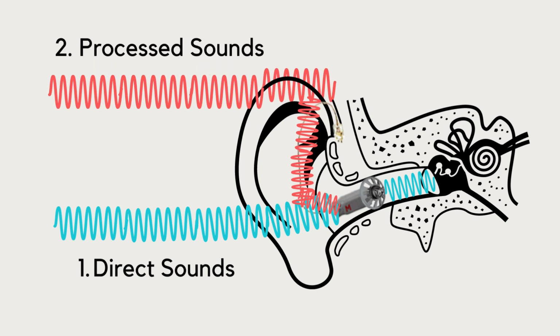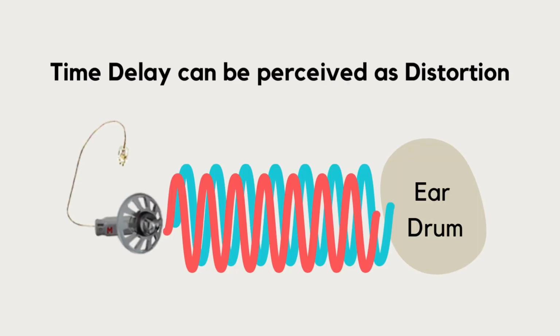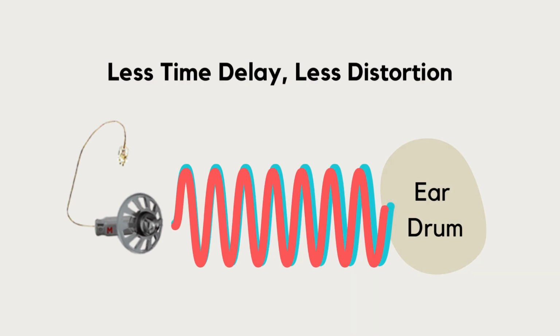The second pathway that you see here in pink is the sound that comes from the hearing aid after it's processed. Since it takes time to process, by the time it reaches your eardrum and mixes in with the original sound, which you can see here in the circle, there's a slight time delay. That time delay can be perceived as distortion or an echo. So essentially, the less time delay, the less distortion, or the less artificial it sounds.